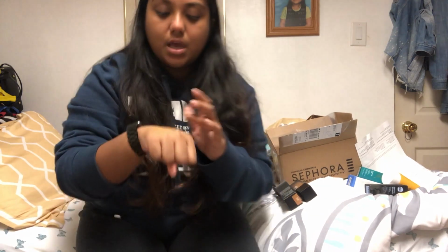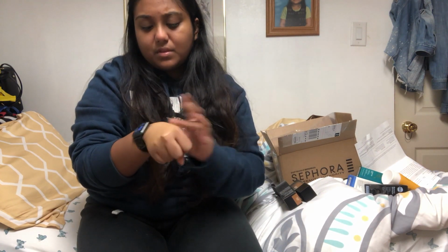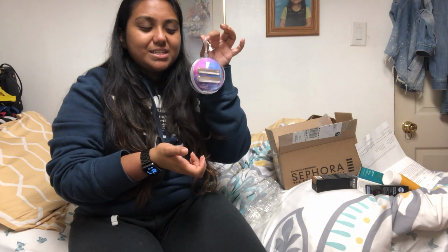Ooh. Lot of coverage. And it does have a very, very strong scent. I hope that goes away when you're actually wearing it. Pretty good shade match. And I like the finish. It's like a satin matte. And then I also got this, which is so cute.